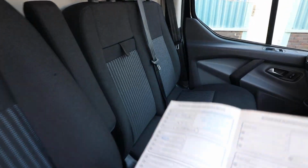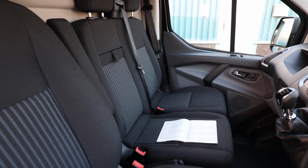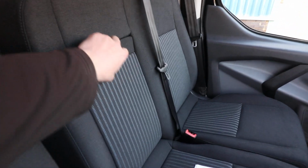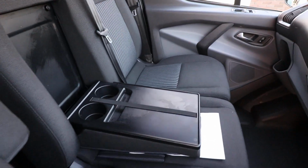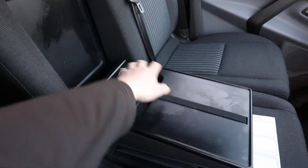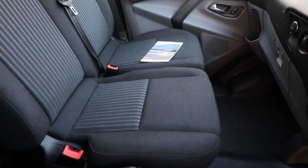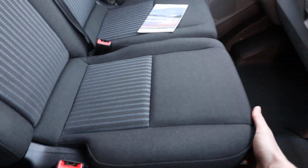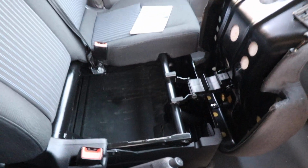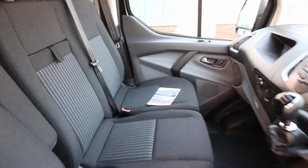We will also of course be putting it through our workshop, so even though that's just been serviced with discs and pads, we still like to put it through our own workshop to check tyres and everything else, and obviously double check other people's work. Can't just take their word for it. We've then got the fold down work tray with cup holders and somewhere to store your paperwork. You do have storage underneath these passenger seats, so if you pull up on the front of the passenger seat, you can flip them forward and you've got some storage under there.